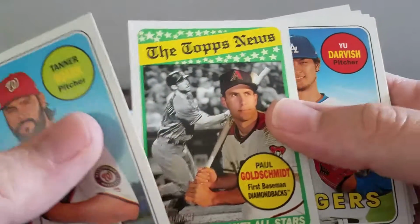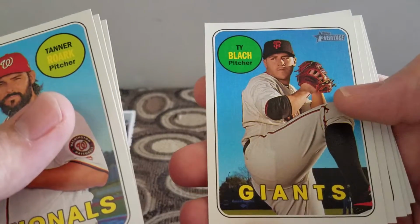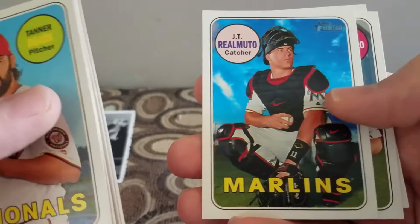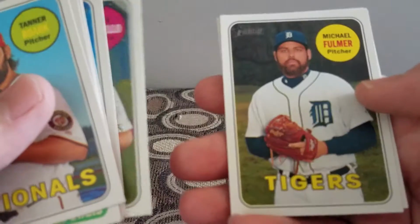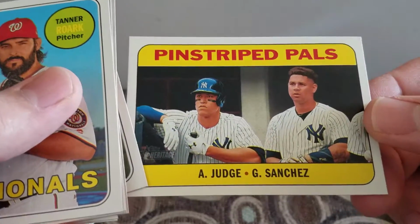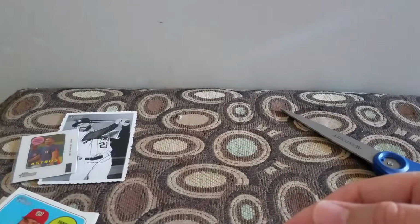Have Goldschmidt, All-Star Darvish, Ty Blach, Irvin Santana, J.T. Realmuto, Rick Porcello, I can't even say people's names today, Michael Fulmer, Byron Buxton, and then a Judge, Sanchez Pinstripe Pals, so that's a pretty cool one to have.